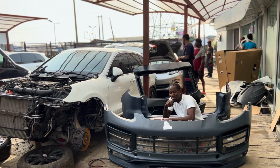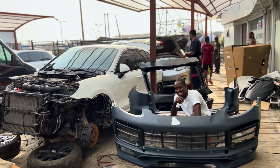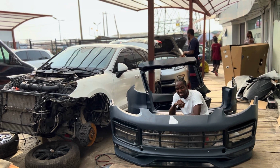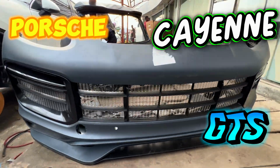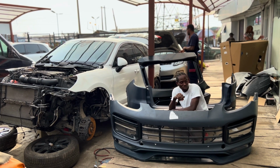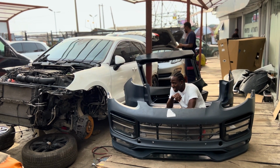So these are the body kit of this car. This is the front bumper, and this is the back bumper. This is not a regular type of Cayenne you've been seeing. So this is a 2023 Porsche Cayenne GTS body kit. This is a sport version of it, and you can see how the bumpers are already looking. You can see the difference.